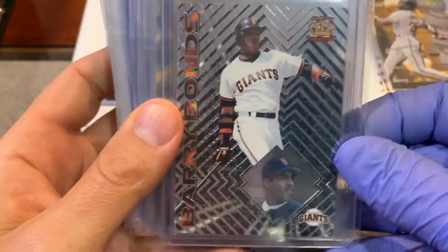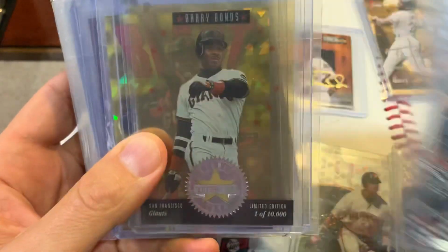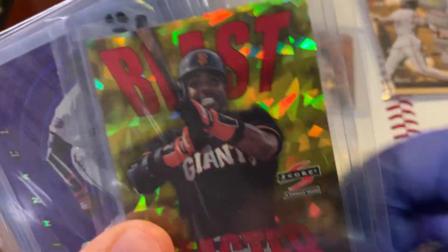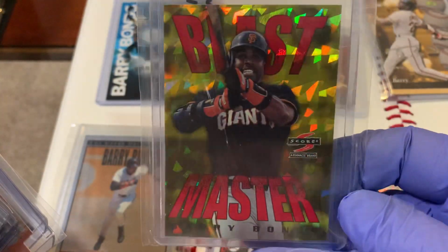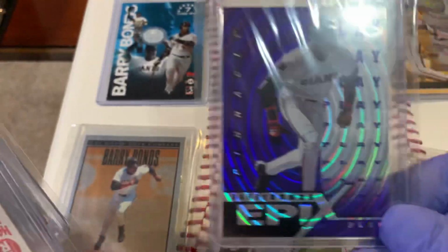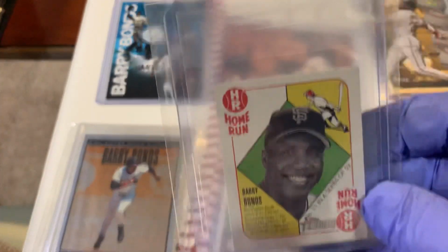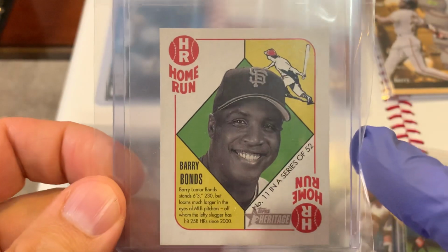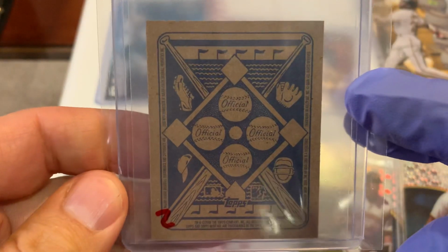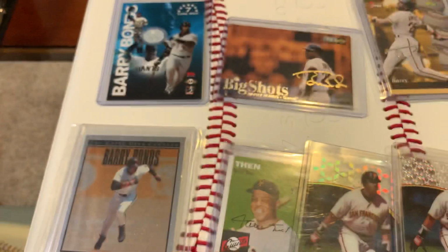Then I got this cool Pacific Prism Silver. This card's really tough. Glad to have a dupe of that. This one's from 94, one of 10,000. The shiny Blastmaster, love that card, man. Beautiful card there. Can never have enough copies of that one. A nice Epics Play. Pretty basic card there. This is one of my favorite Bonds cards of all time from Topps Heritage, but I couldn't pass up a duplicate on this one. It's a 52 style mini. Man, I love that card.